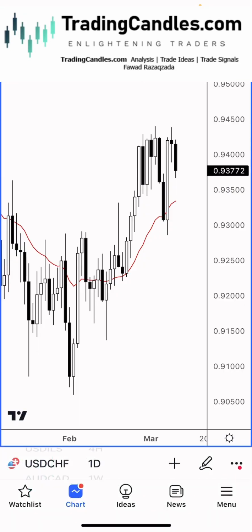So the dollar has been going up for several weeks, but in the last couple of days it has pulled back from the highs ahead of the US jobs report. Today is Thursday, 9th of March 2023.